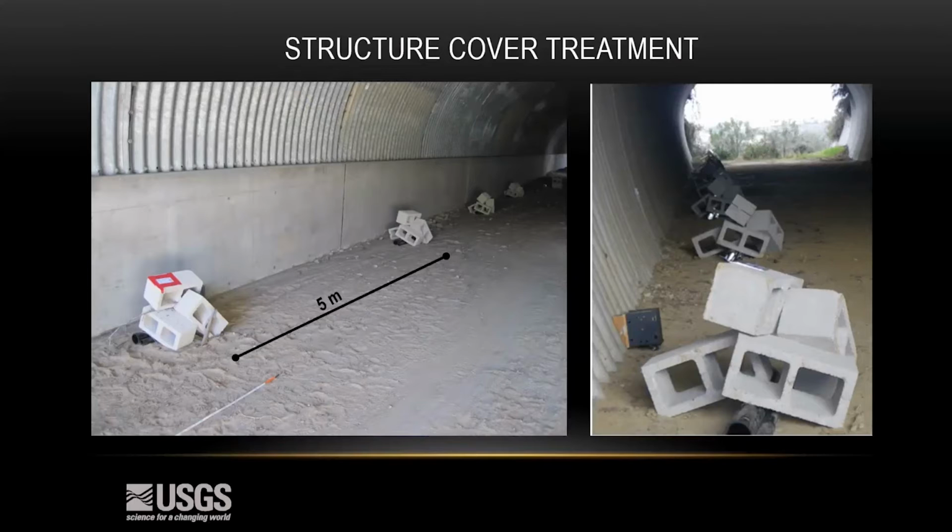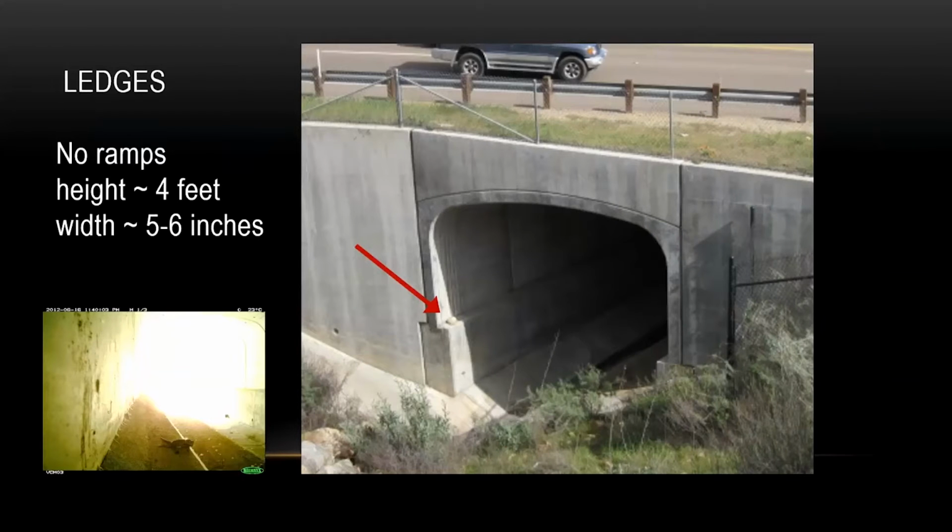The purpose of this design was to potentially facilitate movement of species with both open and more closed microhabitat preferences, kind of serving as stepping stones. The ledges on the underpasses that did have ledges were approximately 4 feet high and 5 to 6 inches wide. They weren't built for animal movement, so they didn't have ramps leading up to them. Any animals that use these ledges must climb the walls to get to the ledge.